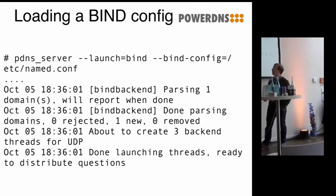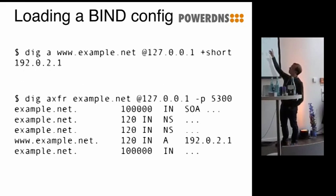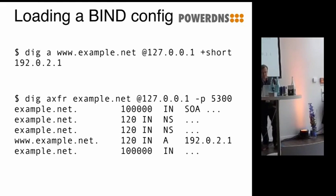Okay, yeah, this is just showing that it works. This is the zone file we loaded. We query for a record, it comes out, we do a zone transfer. This just works with your BIND file.